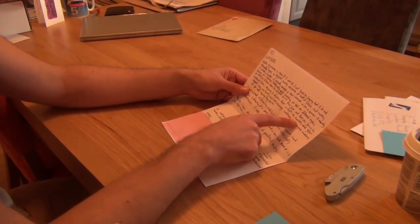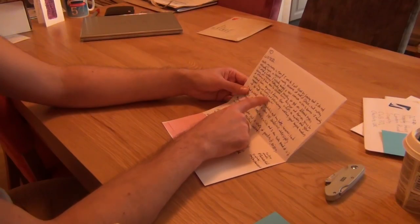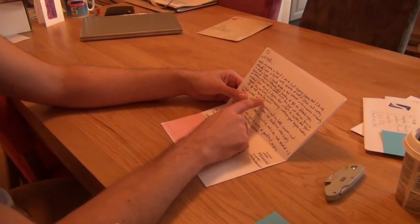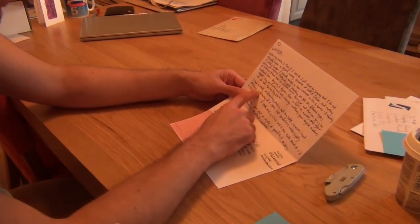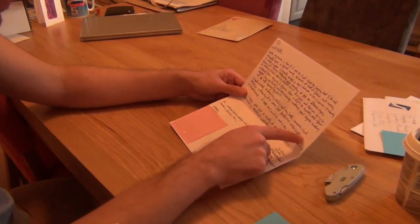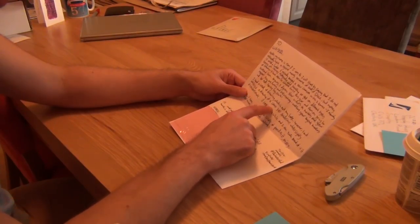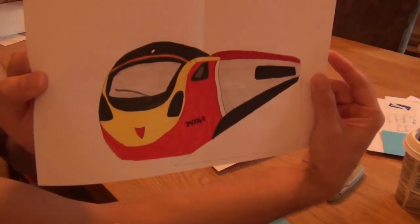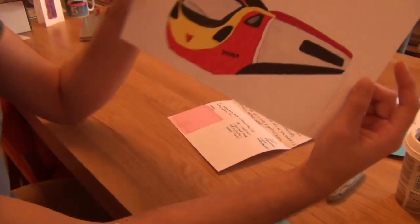Anyway, I digress. Your videos on models and your layout, they are funny and entertaining. Watching your layout makes up for not having my own. That's so cool. I had a crack at drawing, which is not my forte. However, find enclosed a drawing of a Class 390 Pendolino. Here we go. Tom, that's actually pretty awesome.